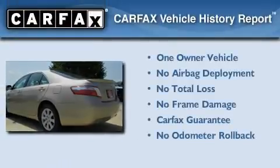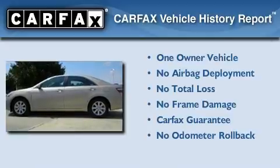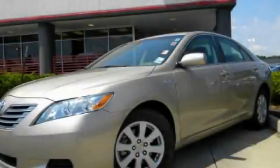This car has had only one owner, and it qualifies for the Carfax buyback guarantee. Call or visit us right now and arrange your test drive today.